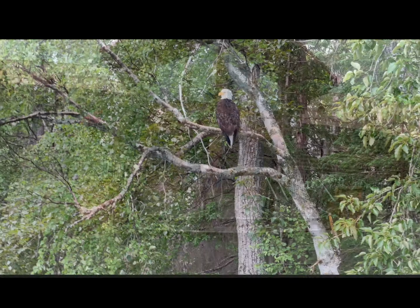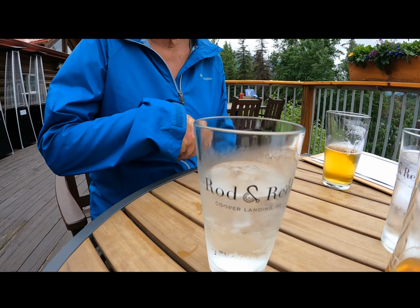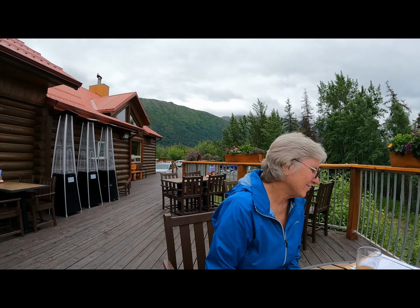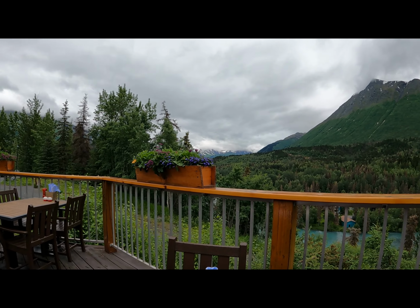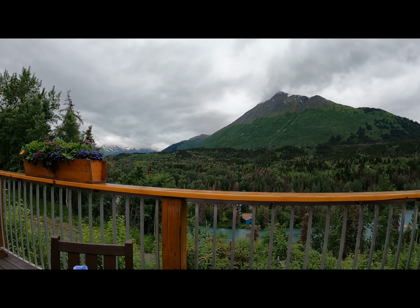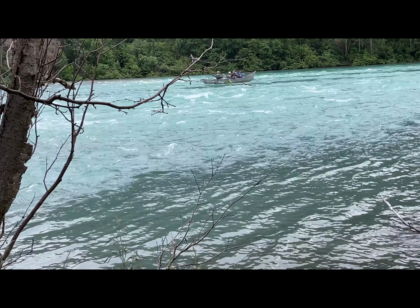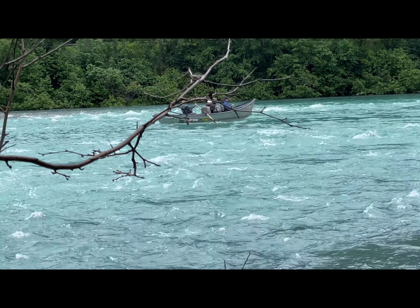And then also when you're in Cooper Landing, don't forget to head to Princess Lodge. They have a restaurant with gorgeous views and some of the most reasonable food prices we found in Alaska. And while you're there, don't forget to take the trail from the lodge all the way down to the river. The hike is a little steep, but once you get to the river, it's just gorgeous. And the lodge has walking sticks to help you go down the hill.